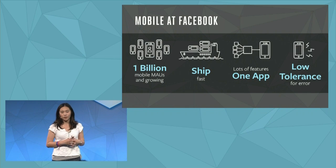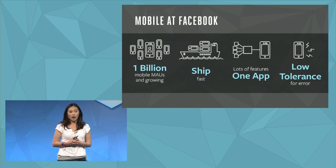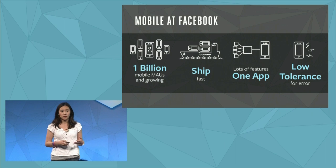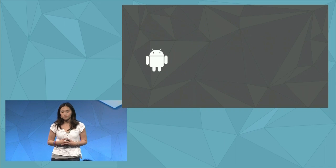One unique thing about building for mobile is the low tolerance for error. What do I mean by this? At the end of the day, our app is just a single app. We're just building an app within an operating system. That means that if one of these many features uses too many resources, such as memory, the whole app can be killed by the operating system. So we have to be extremely careful about how we write our code.